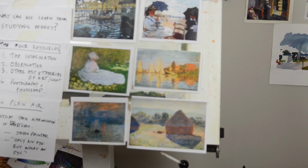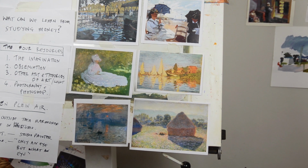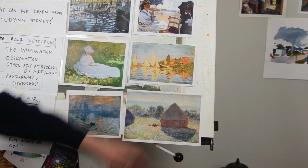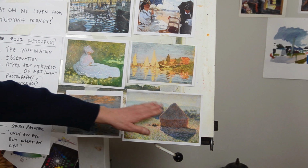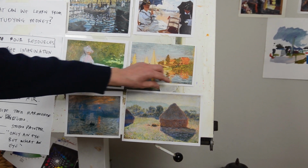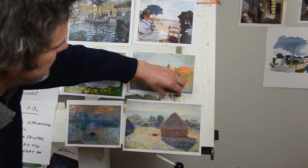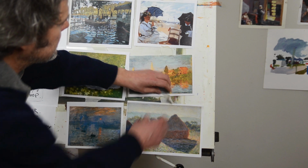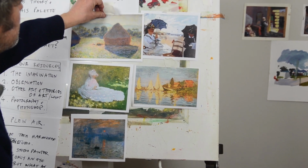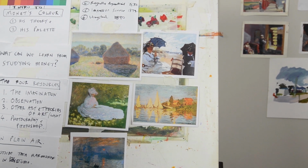If you go back to the Hopper's Light video I did, I mentioned the idea of Impressionist theories, and I think Impressionist theories were developed by Monet. Each Impressionist will have their own theories, but just by looking at a painting, can we see what kind of theory is going on? Does it fit into the theories we were looking at when we looked at Hopper's paintings, or the idea of Impressionist light?